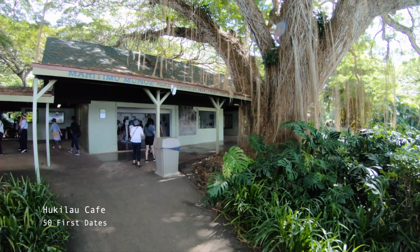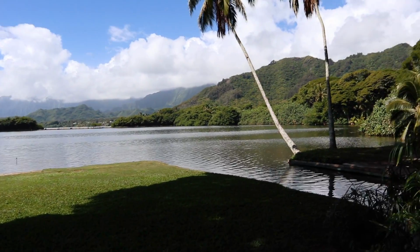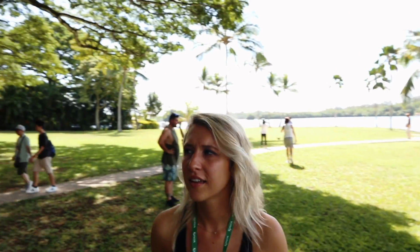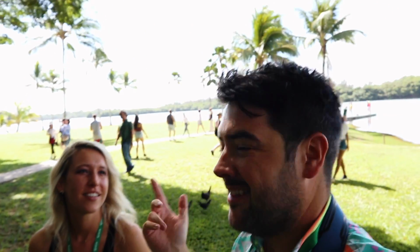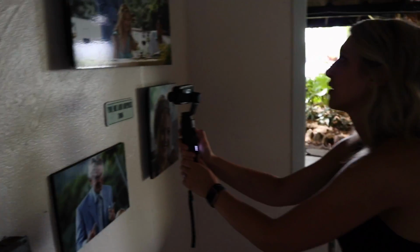51st Dates, the little cafe that they eat at, was right there. And Dupree was in the opening scene of the wedding and stuff out here. And then out here is where they filmed the scene in Jurassic World. It was all CGI, but the huge tank with the Mosasaurus, that was all right here. It's freaking crazy. It's awesome that's all out here. I think there's a little shack area, and that's where Snatched was filmed. Oh, Mike and Dave Need Wedding Dates was out here too. So that's pretty sweet. And the submarine moss was out there.